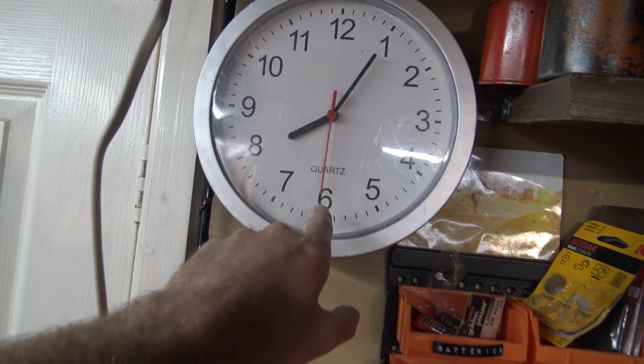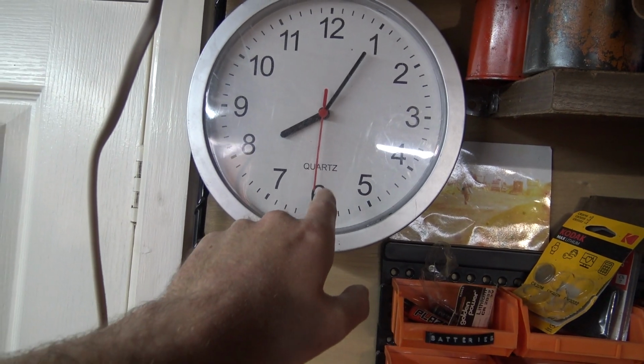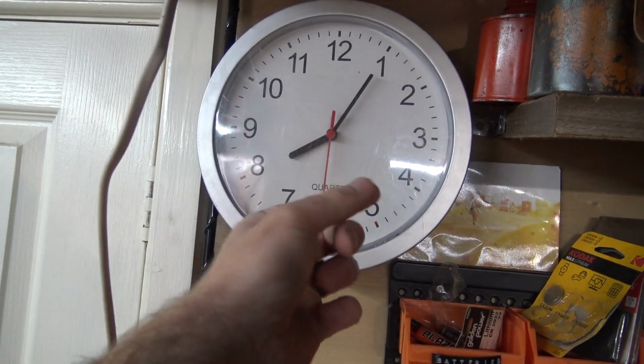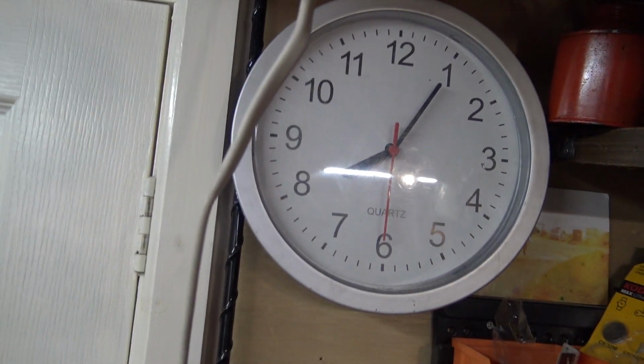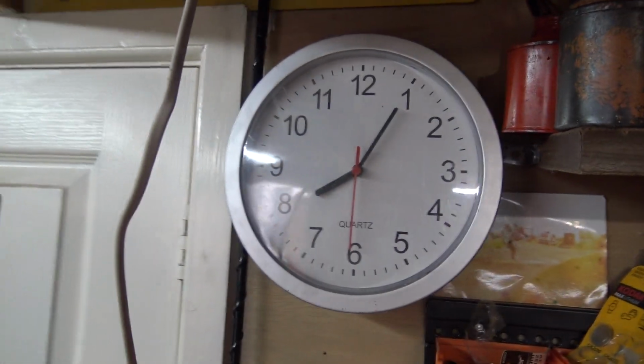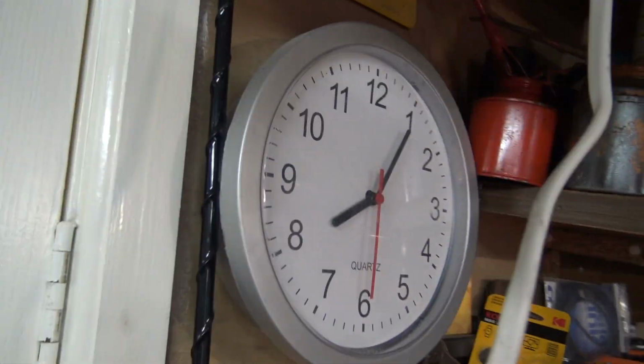The second hand, see, look, it's stopped. So that's what happens. It's a bit loose on the old spindle that comes off the mechanism, or off the movement, right? So, yeah, sometimes it does that, and it ends up behind or whatever. I don't think it's going to be any good, is it? It's not any good at all. Nah, it needs a new clock now, I reckon.